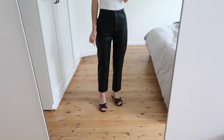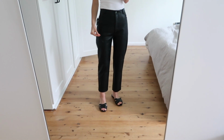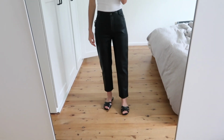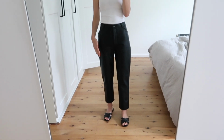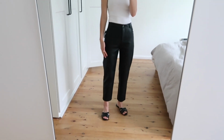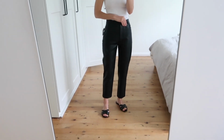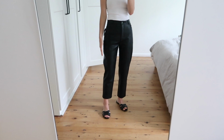On my left leg, I have folded the hem under once, just where the seam is, and on the right leg, it is just as it came. So I definitely prefer the way it looks on the left leg. So that's problem number 1. These are a faux leather pant, and I don't know whether I could actually get them taken up.